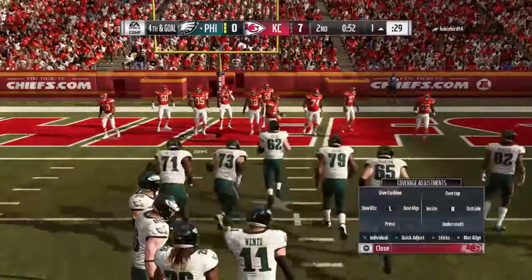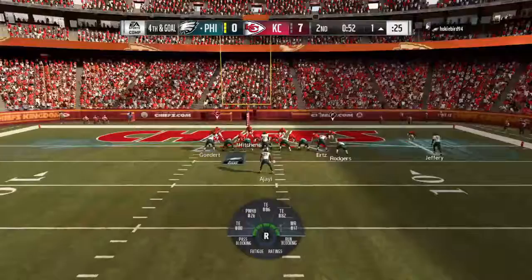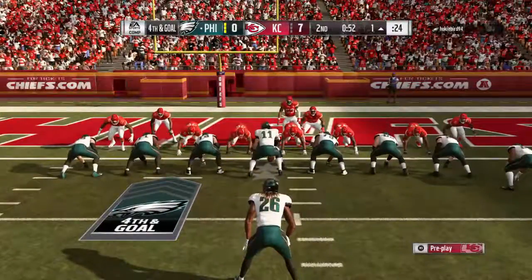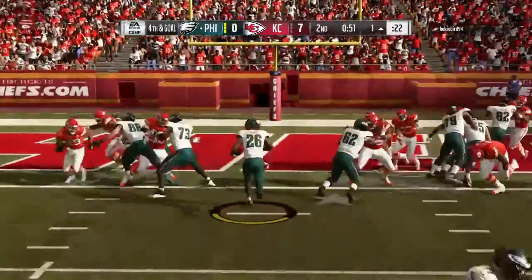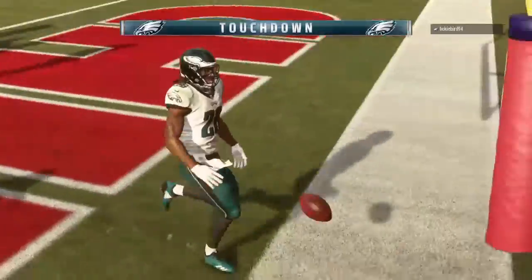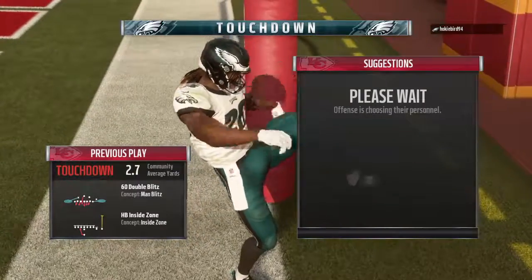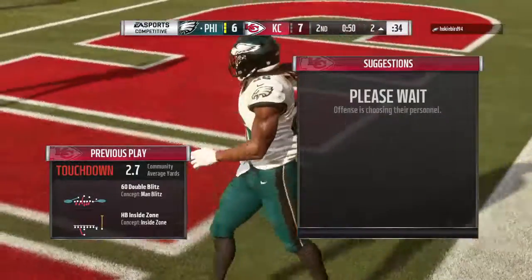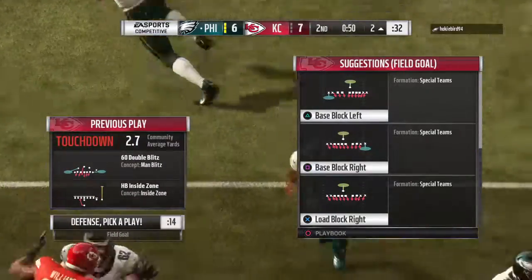And no move to take the offense off the field. They're going to stay out there and go for it on 4th and goal. They run for it with Jay. And he's in for an Eagles touchdown. Jay Ajayi taking it in. And the Eagles are within an extra point of tying this thing up.